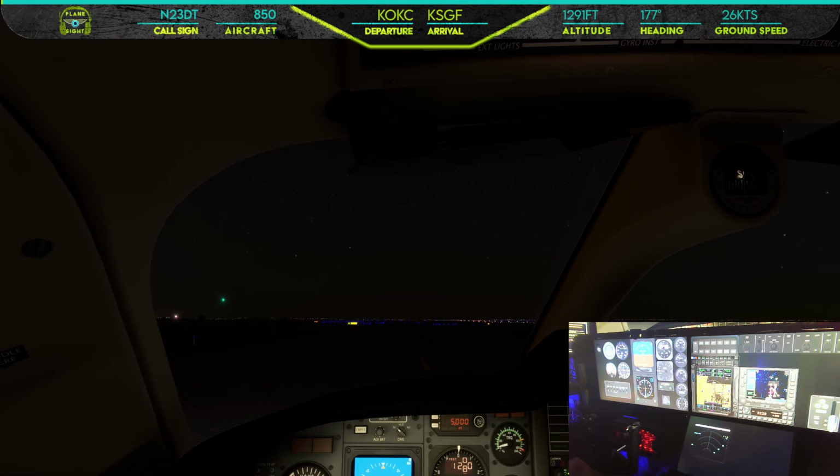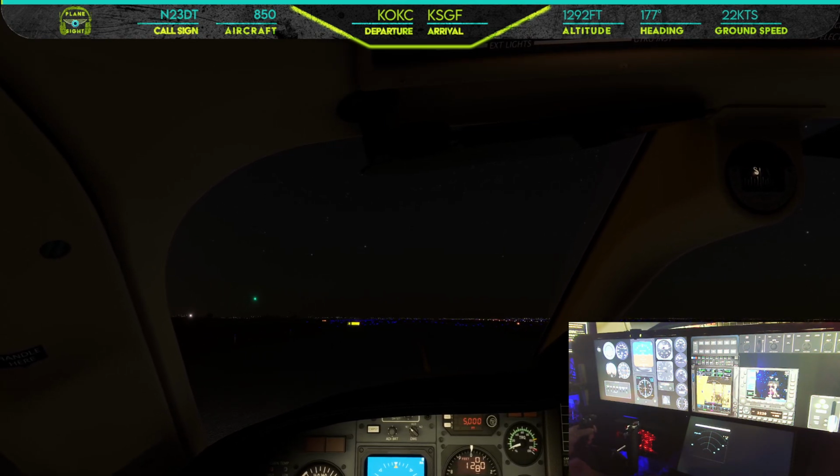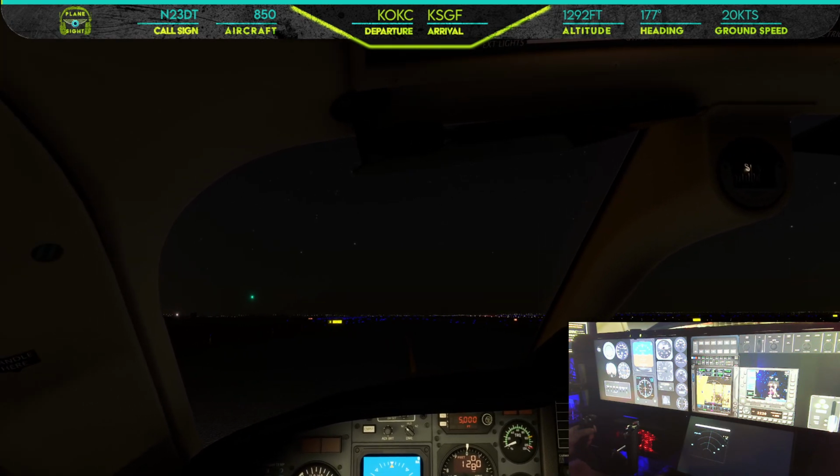23 Delta Tango, runway 35 right at Hotel 2, clear for takeoff. Clear for takeoff at Hotel 2 for 35 right, 23 Delta Tango.